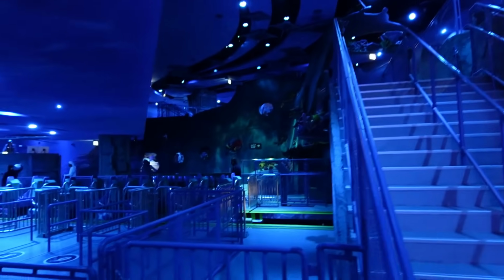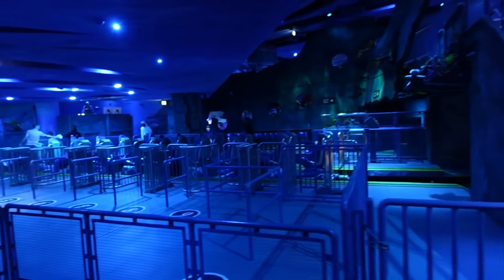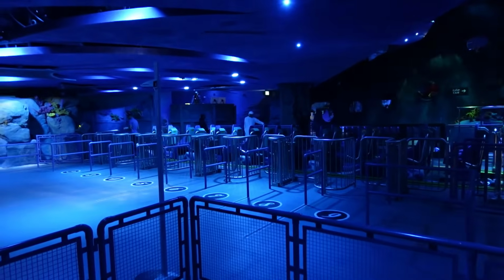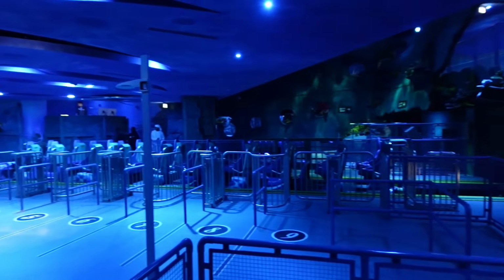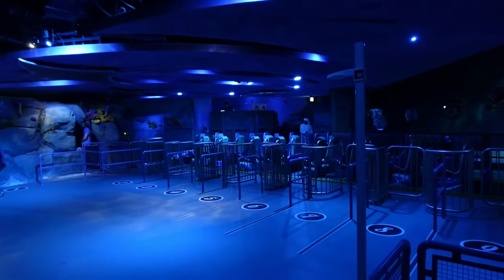And here we are then down in the station area. Yeah, very nice, all the lighting. We're not going to be able to film on ride, unfortunately, but we will get a lot of off-ride footage from the area out the front of the park and show you it in action. It's Manta.